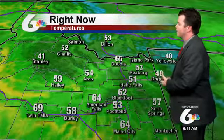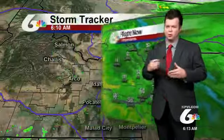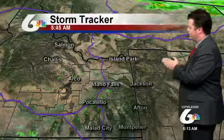For the most part, we see mid-60s, 62 in Blackfoot, 64 in American Falls, as well as some of those 50s as we move north, 51 in Idaho Falls and 53 in Rexburg, with some of those 40s over in Wyoming, 40 in Yellowstone. So it is cooling down as you move north, and that is the case for the rest of the week as well. Seeing a lot of those hot temperatures, a little bit cooler as we move to the north, but for the most part, those hot temperatures stick around because the storm tracker is not showing much in the way of cover.